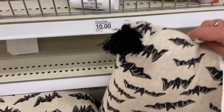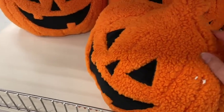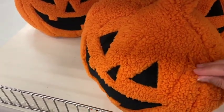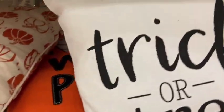And this pillow here, it's so squishy and soft. I probably am going to have to bring this one home. So stay tuned to the end of this video to see what all I end up purchasing and taking home with me. But all these pillows for $10 I thought were really nice.